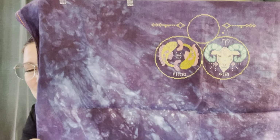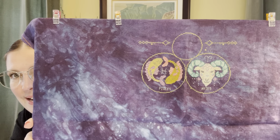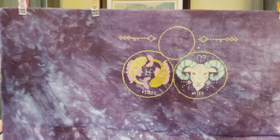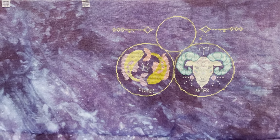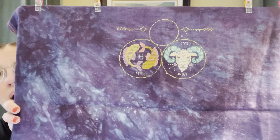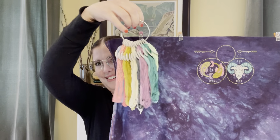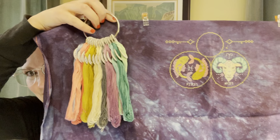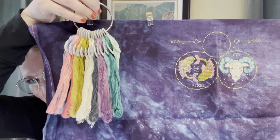So here it is. This is what I've done so far. This is 40 count linen, 1 strand of DMC over 2 strands of linen. Oh, it's just like out of this world, this fabric. This is called Gothic by Picture This Plus. And these are the amazing colors. Just looking at this, I want to do this right now. I want to stitch on this.